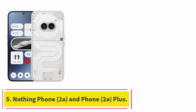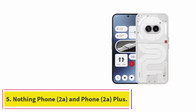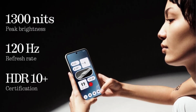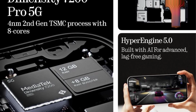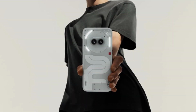At number 5. Nothing Phone 2a and Phone 2a Plus. Nothing is all about style, and this is reflected not just in its phone hardware design but also in its slick Nothing OS interface. If you feel like every phone looks and acts the same, you should check out the Nothing Phone 2a and Phone 2a Plus. 9 out of 10, Wired recommends. They will feel like a breath of fresh air.